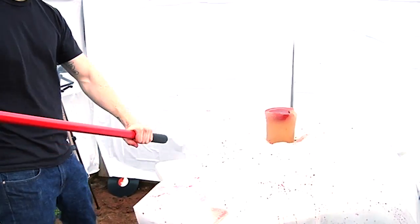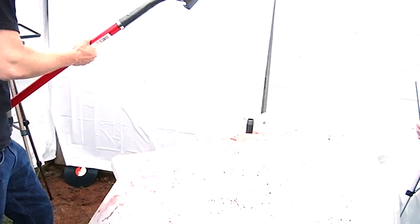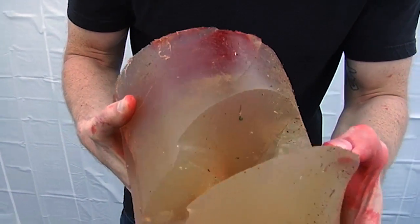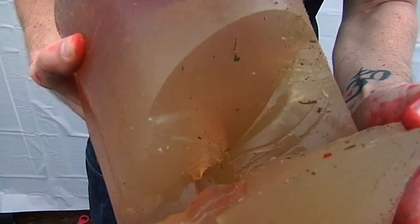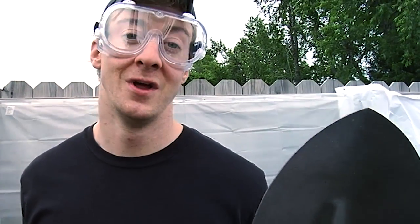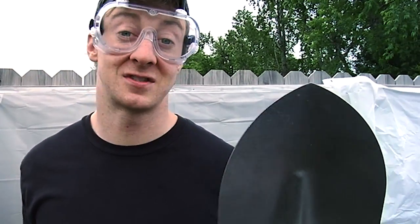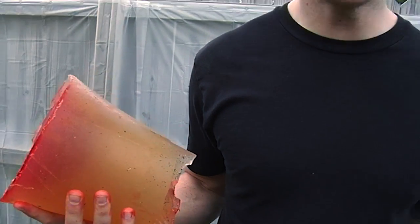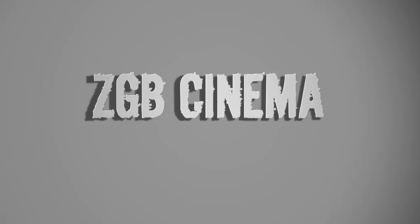All right, one more slash, this time at a diagonal. Oh, mama. All right, so look what we got here. With that diagonal slash, we've got almost a complete decapitation, if not severe injury. So you're definitely gonna knock the Zed back at least a few feet and possibly straight on its ass. All right, guys, the shovel is a perfect tool when fending off zombies. It's great for slashing, smashing, and stabbing. Also, they're cheap to buy and easy to find.